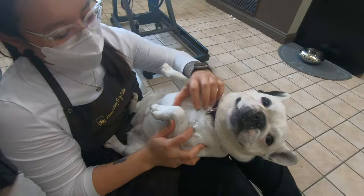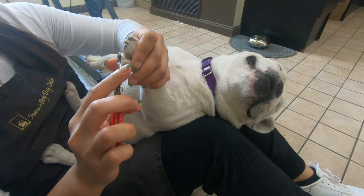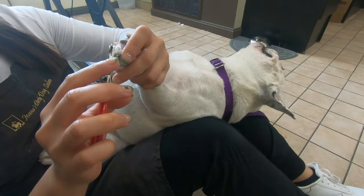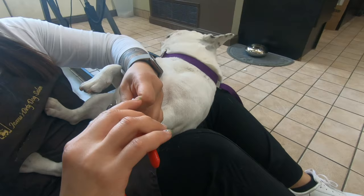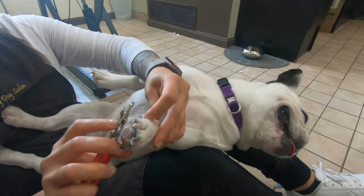She fought me all the way through it, but something I did notice is that when we got outside, the first thing she did was take a huge pee. And I wish I had caught on sooner, but she had only been here for about an hour, so it didn't really click in my head. But usually when dogs have to go to the bathroom that bad, they are usually pretty fussy about their grooming, and we usually catch on.